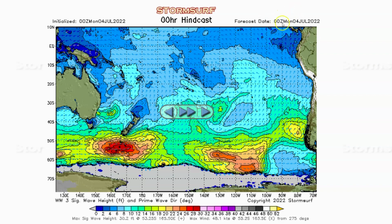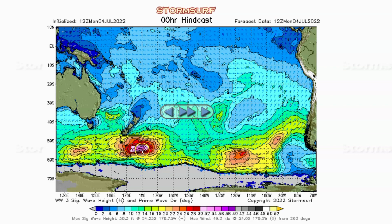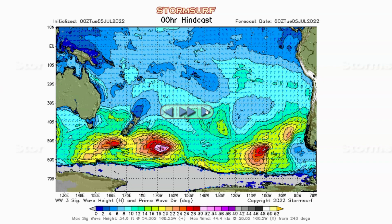Well, on Monday, July 4th, a gale pushed under New Zealand, and this is a gale that isn't generating the swell that's hitting Hawaii right now. This is another swell that's behind what's occurring right now. And Monday, 4th of July, we had 36-foot seas right there, the highest seas over the whole domain, and they pushed pretty much off to the east, so it's more like sideband swell.